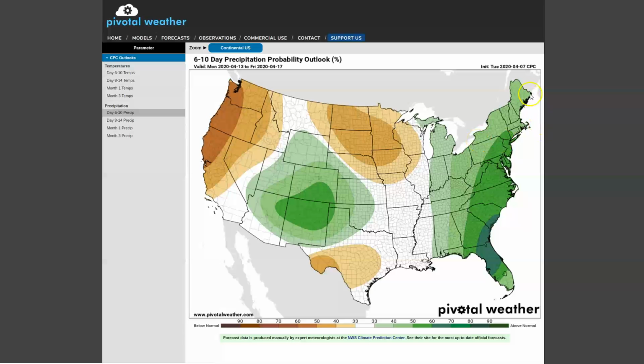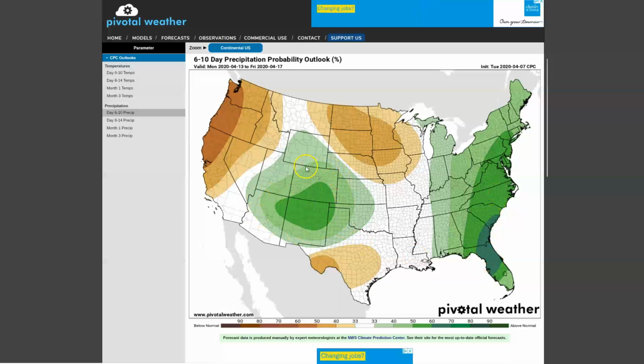Take a look at the precipitation, wetter than normal from Monday the 13th through the 17th here across the eastern United States, especially across New Jersey, all the way down through Florida. It's also a little bit wet here in the Intermountain Southwest, dry to the western coast, dry in the northern plains, and dry in western Texas.